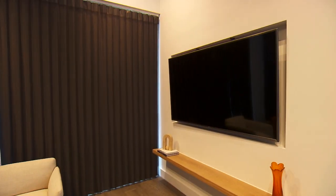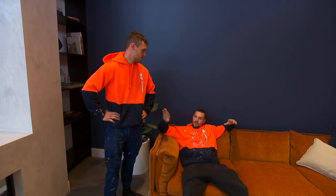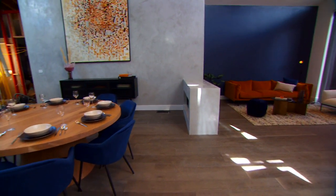We put up two big walls as well just to block the sun. Then you've got a lovely little bookshelf here too. We've created two zones, but it's open living at its best.